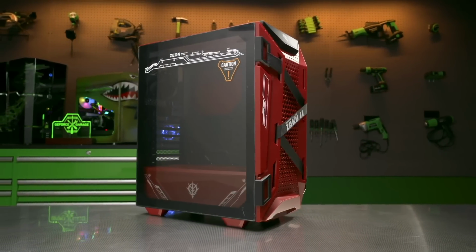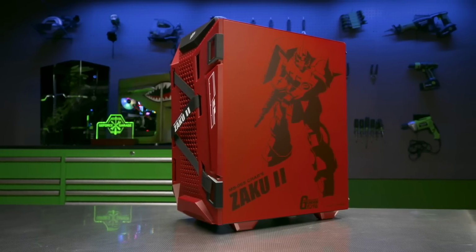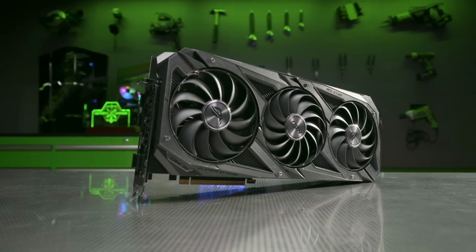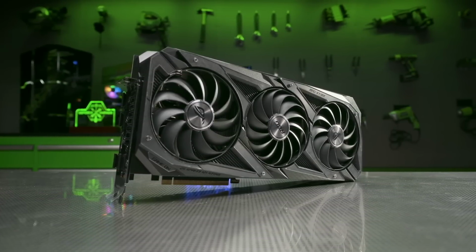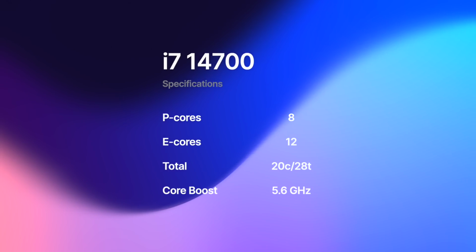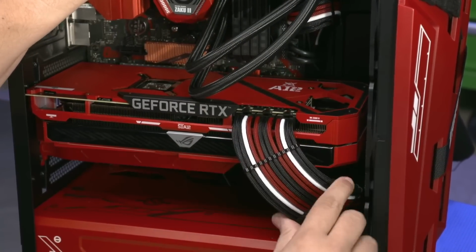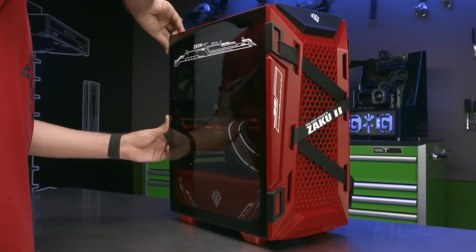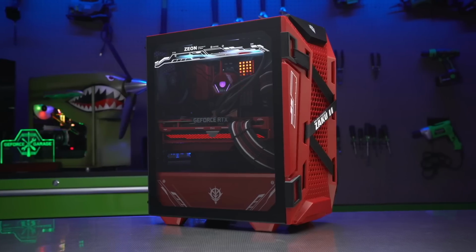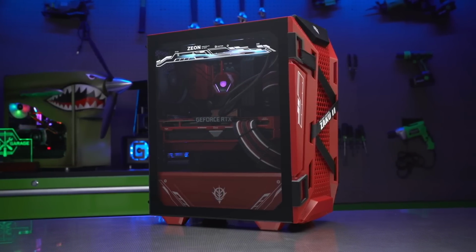Still, the 14900 should deliver performance just slightly lower than the 13900K. The i7-14700 is one of the better non-K CPUs this time around, as it is getting a core count increase to 8 performance and 12 efficiency cores for a total of 20 cores and 28 threads with a 5.6 GHz boost clock. This means that the 14700 should outperform the 13700K in multi-core workloads and deliver a similar performance in single-core. The 14700 has a potential to become the best value CPU in 2024 if Intel prices it right.